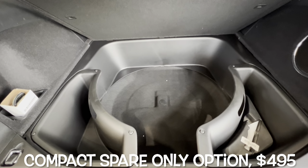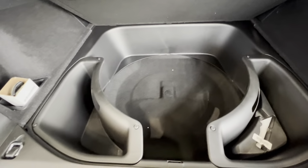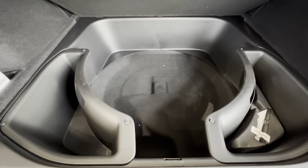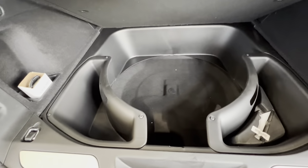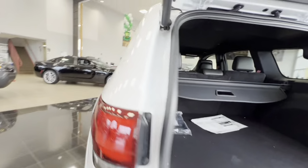I believe it's like a $400 option. You could have gotten that, but because this doesn't have either one of those options, all you have under here is a lot of good, valuable cargo space. Pretty cool, pretty nice. You can always opt to put in your own spare tire if you want. So I would suggest you go out and get a spare tire, and this is where you would put it. But even if you didn't, at least you have the cargo space. So 36 cubic feet, and now we're gonna put down the second row.